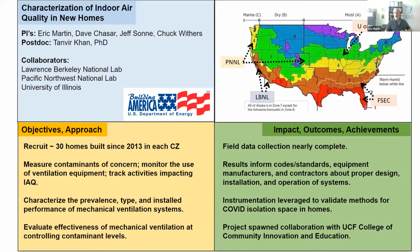So the first project deals with ventilation, and it's important because we build new homes now tighter than ever for energy efficiency reasons, which means that we need to mechanically ventilate these homes to maintain good indoor air quality. That ventilation air that we bring in for dilution purposes has energy and comfort implications, so it's important to optimize these ventilation systems. This project is a collaborative effort between HVAC and a couple of different national labs and University of Illinois. Each team is recruiting about 30 homes in a couple of different climate zones. We have climate zones 2A and 3A. We've recruited and collected data in 50 homes so far.